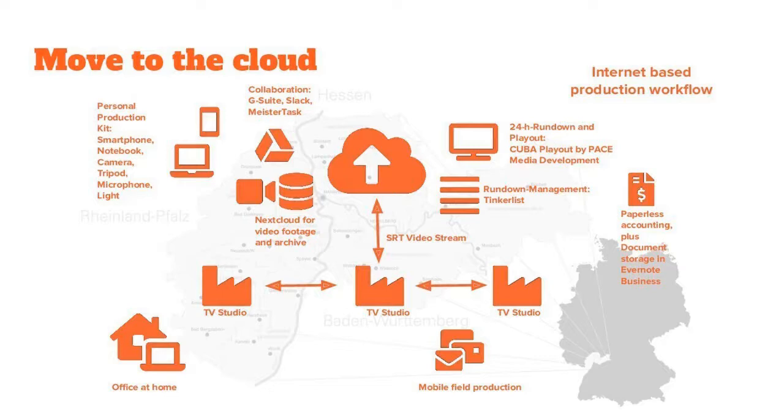And as you see, we decided to have three smaller studios, not one big one, to get a little bit closer to the action which is taking place. This is a regional aspect. Ralf will tell you a bit about that later.